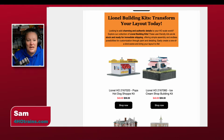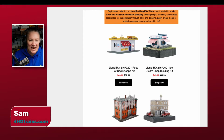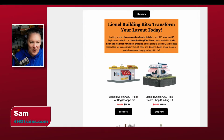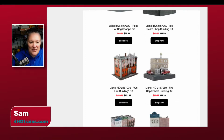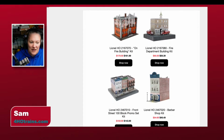This week, we're looking at Lionel building kits. These kits are super cute. They come with everything that you need to put them together, and they come with great detailed instructions. If you need a little ice cream shop or a little hot dog shop on your layout, these are perfect. We've also got the fire department kit. We also have a building on fire, which means you definitely have to get the fire department. So go check these out.